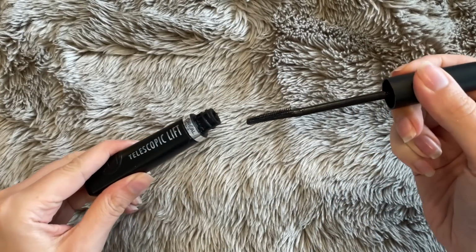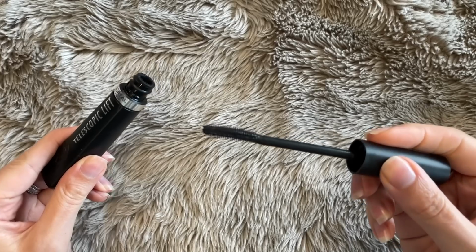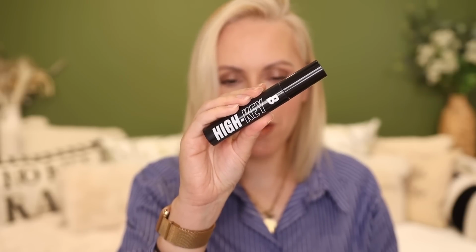Absolutely fantastic. Gives a lot of lift, gives a lot of length, gives a lot of flutteriness. Loads of people have had great success with this, which is why it needed to feature in this video. If you haven't tried this already, I highly recommend that you get your hands on it. It is affordable and it's a great, great mascara that doesn't dry out the lashes, or at least it doesn't for me. Another affordable mascara release is from Beauty Bay.